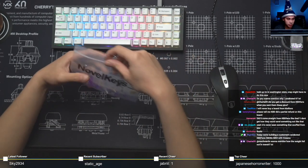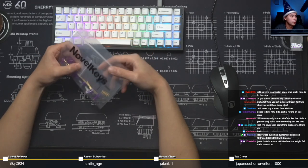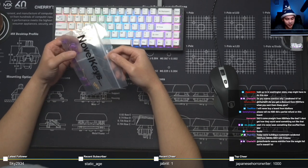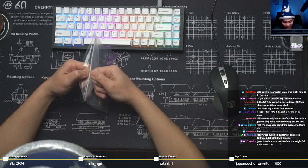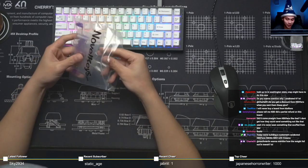There we go. Let's see. Chart also sent me some stabilizers, so we will start with lubing these stabilizers. Want to mention how the weight fell out in transit? That's unbelievable, man. That is unbelievable. KBDFans needs to do a better job.